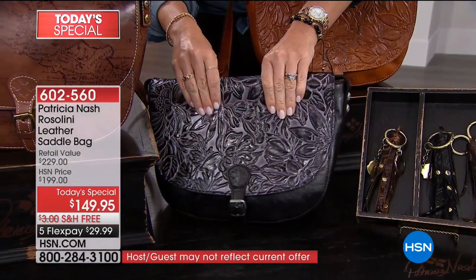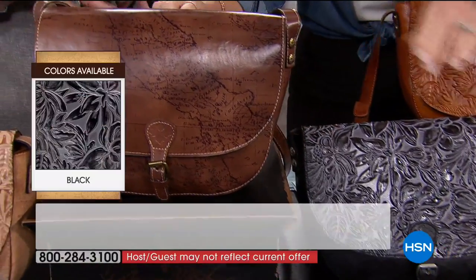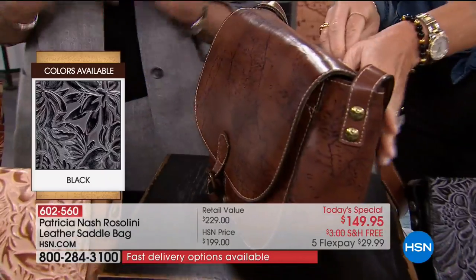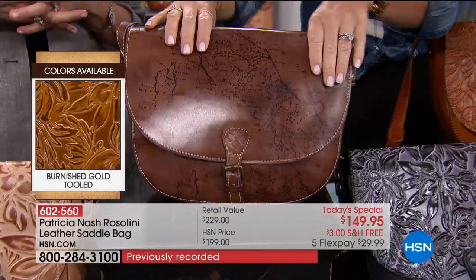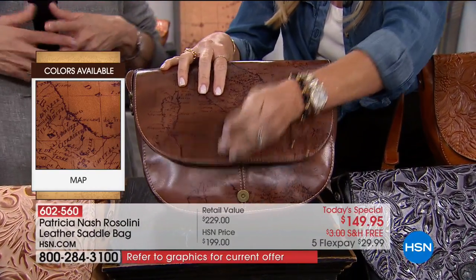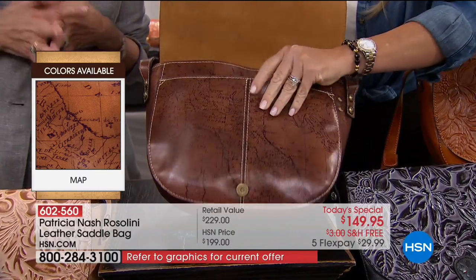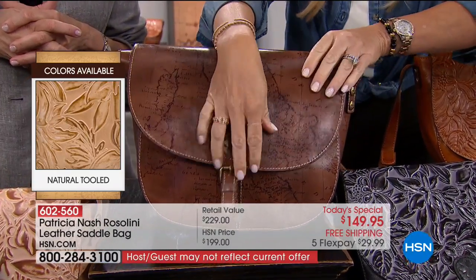And sharing it is, you know, I often have women tell me, if you don't want to be noticed, don't wear a Patricia Nash bag. That's true. Because people will notice it, and you'll feel good about it, and you'll feel special to have that bag that you know is not mass-produced and just made with no care. This is truly a work of art. And these all come with a lifetime limited warranty.